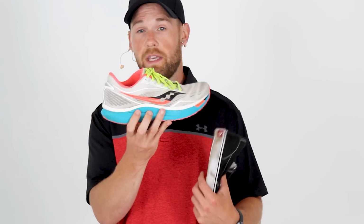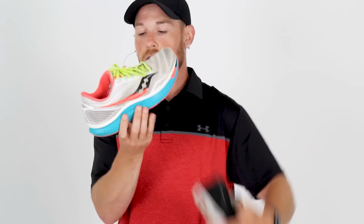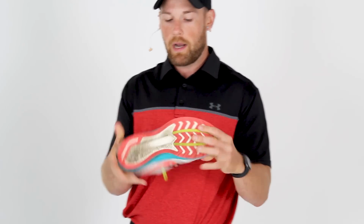All right, so I have the Saucony Endorphin Speed. They have the rolling heel technology compared to a standard shoe, as you can see here. So it kind of propels you forward if you do land more on your heel. It's definitely different. When I first bought them, I noticed my feet had to get used to them. But I enjoy them now. They're pretty thick. They are a little flexible. But I like these ones.